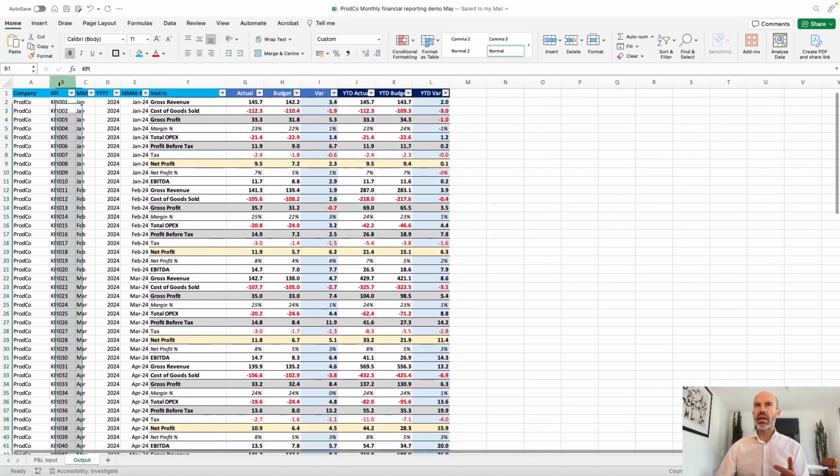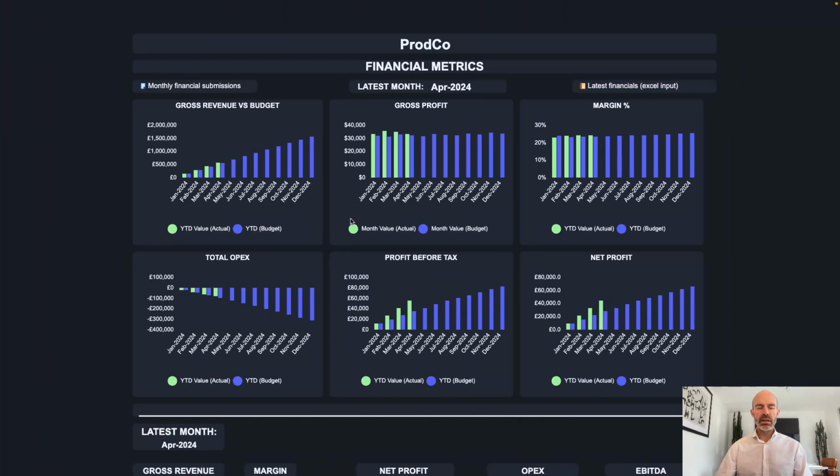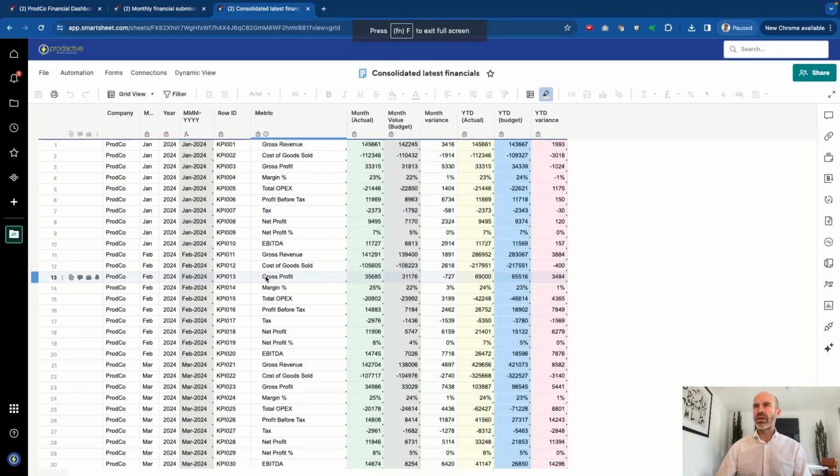And we give it unique identifiers on this side, and then this data can be uploaded directly into Smartsheet. And by bringing it into Smartsheet here, what we have is the consolidated latest financials that then drives a metrics sheet, which then updates the dashboard.